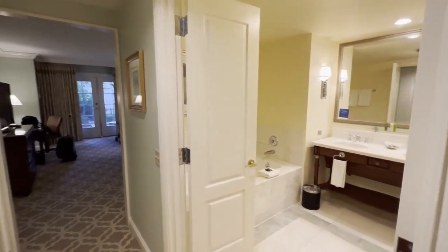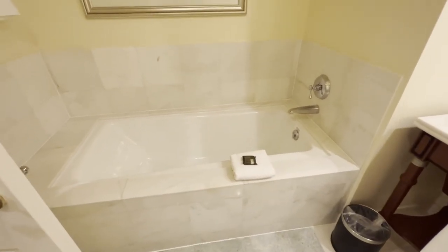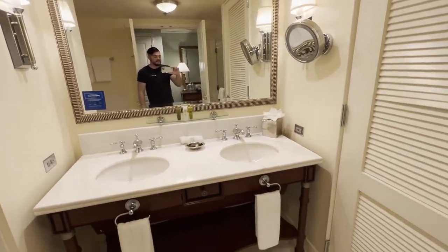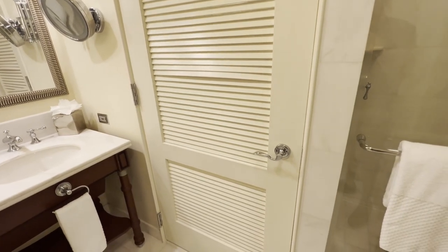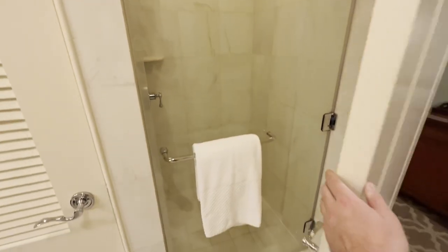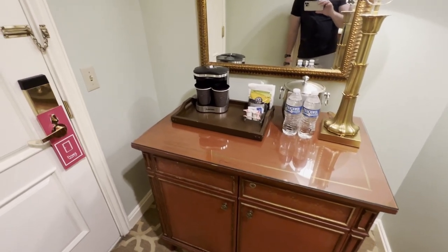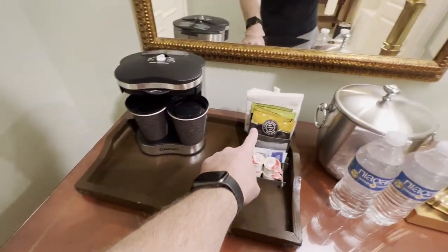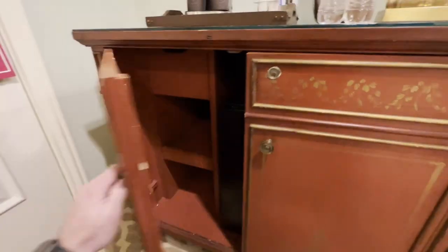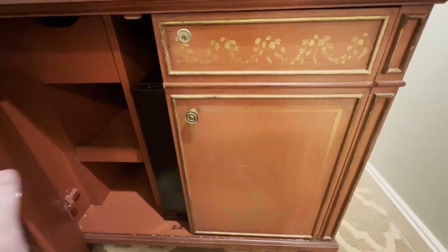Okay, hotel room tour. Bathroom looks pretty snazzy. I was worried for a second because I only saw a tub and no shower. There's me. Nice double sink. Toilet. There's the shower. Pretty cool. Little coffee maker area. That's interesting. They have coffee bean and tea leaf sorted coffee items, but downstairs they literally have a Starbucks. Oh, there's a little mini fridge in here. Oh, cool. I usually turn those off because they're kind of noisy.